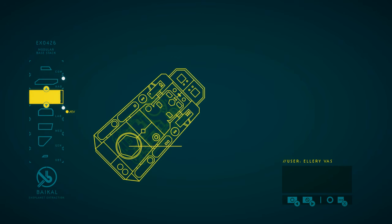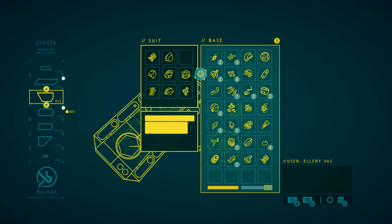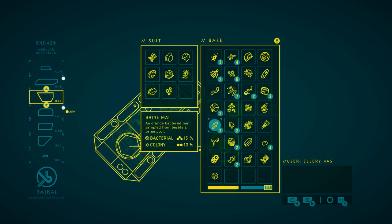We have a new habitat entry, we have a million samples to check out, and then we also now have the cutting device, which will allow us to get into that special place that has the last sample we need for the blood froth stuff. So, yeah, first thing, get some samples going.